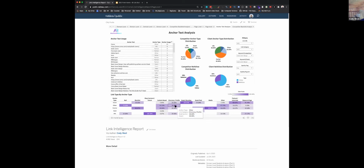But if we're talking about content-based links, where a blogger just randomly links out to you or something, you're going to see a lot more other links, because obviously you're not controlling the anchor text. More often than not, they're saying, hey, check out this article by this person, or referencing something specific in the article, and not using exact anchor text.